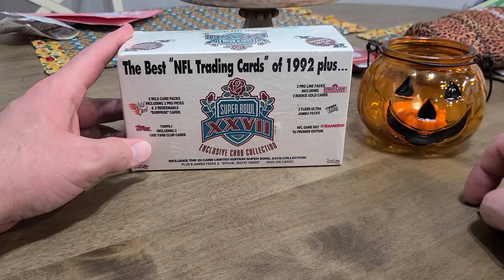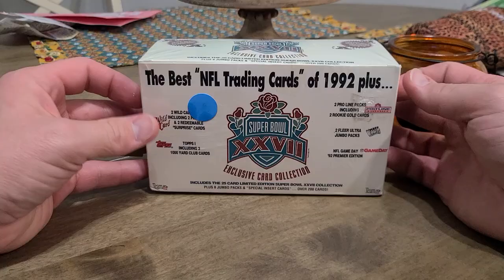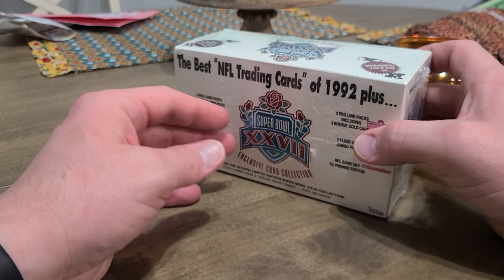We got kind of a different break for you today. We're opening this box from 1993, right after the 1992 season, right before the Super Bowl in January of '93, where the Cowboys played the Bills. I actually bought two of these, I already opened one, but this is the second of the two I got on eBay.